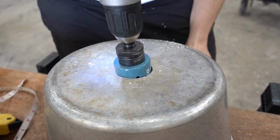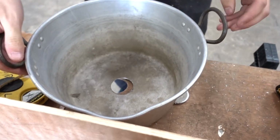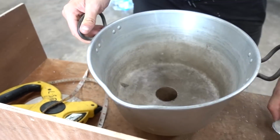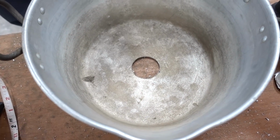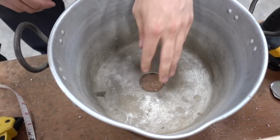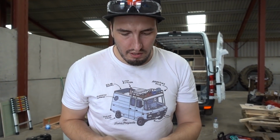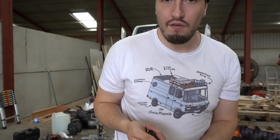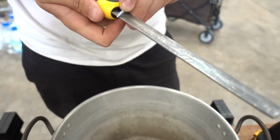Yeah! I've got a hole! Oh yes. Ooh, very nice. So we just need to probably sand that off a little bit. Looks good. Looks in the middle. It's a good start. Right, so I just got my new metal file that's curved. So it should be perfect for this kind of thing. It's so new, it's got the plastic on.